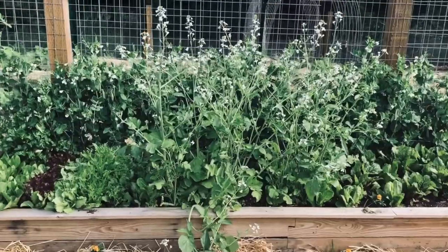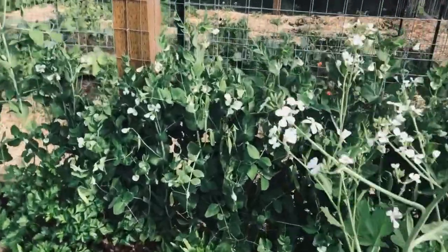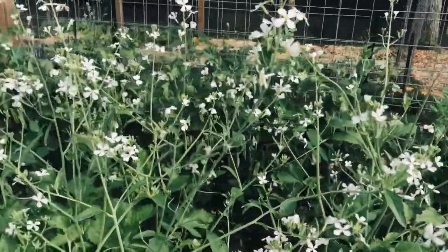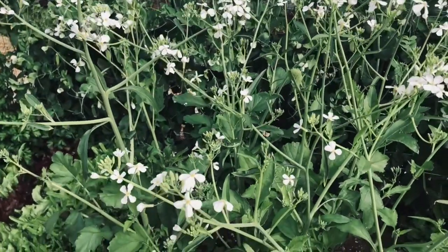So the snow peas got confused with the shelling peas, so I don't really know what to pick right now, so I'm letting everything get really big. And then I will pull those off, and by then I'll know what is a shelling pea. Again, when you are having a surprise garden, you just never know what you're gonna get. The daikon radish went to seed, so it is flowering and it's making these edible pods.